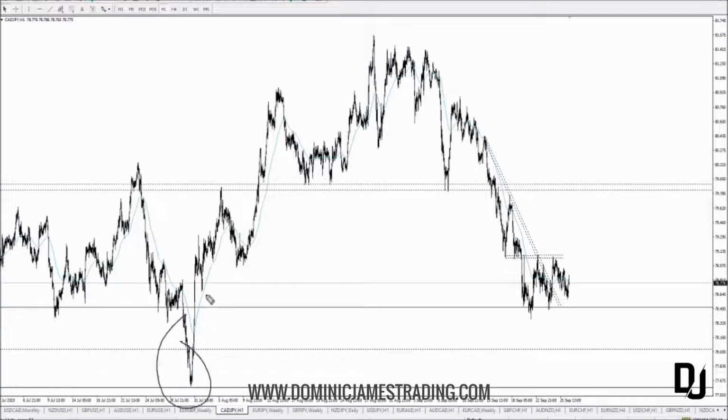You can see some heavy buying come into the market last time we hit this level. We're having a little bit of consolidation. Hopefully once it breaks out of that, we do go higher on CAD yen.